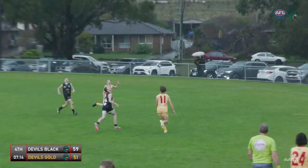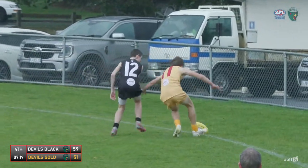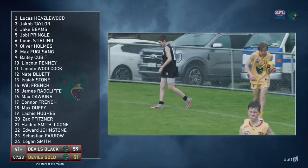Husband has it. Snaps it over his left-hand shoulder. Drives the footy. Great spoil. And the ball, once again, it'll trickle over the line. So some really good defensive work there from Blewett.